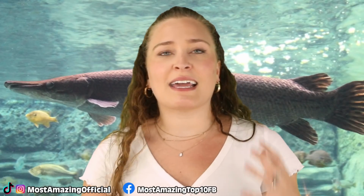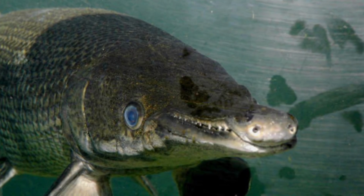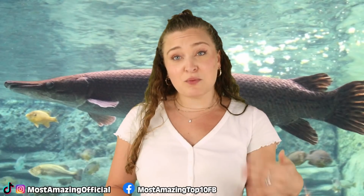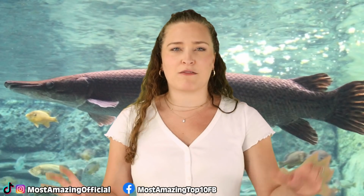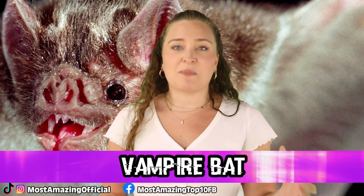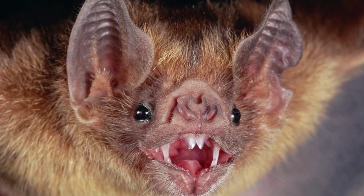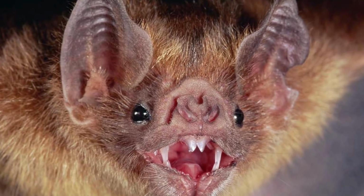These fish are stalking ambush predators, and due to their sharp teeth and just how large they are, I feel like these are a fish I personally will be staying far away from. In our number 5 spot today we have vampire bats. Vampire bats are obviously bats, but unlike regular ones, the vampire variety have, as their name would suggest, evolved to feed on blood.